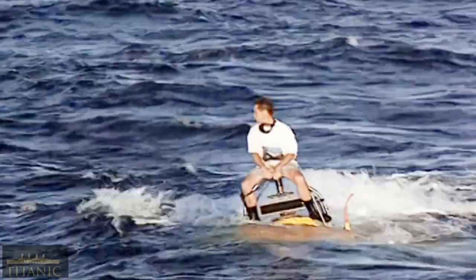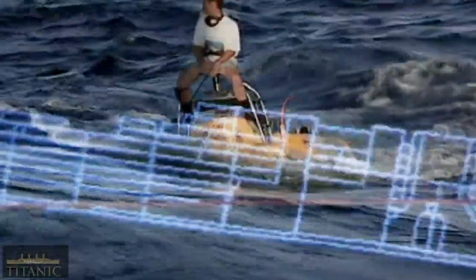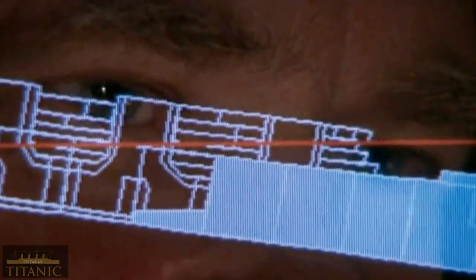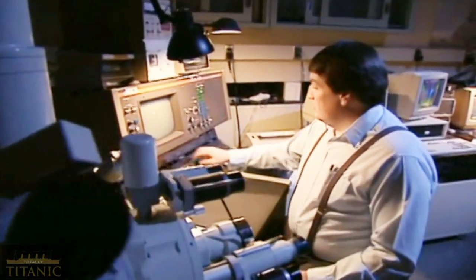Nearly a century ago, the Titanic disaster shocked the world. Even today, we still struggle to understand the events of that night. Science has given us a way to go back in time, to replace myth with fact, to develop new theories, and to reconstruct a defining moment of the 20th century.